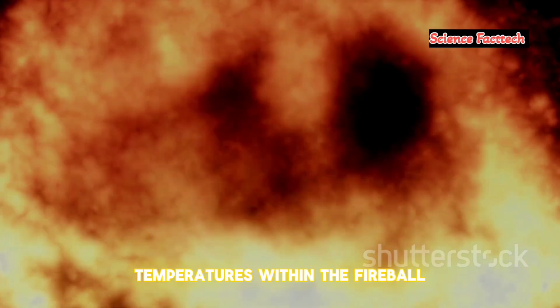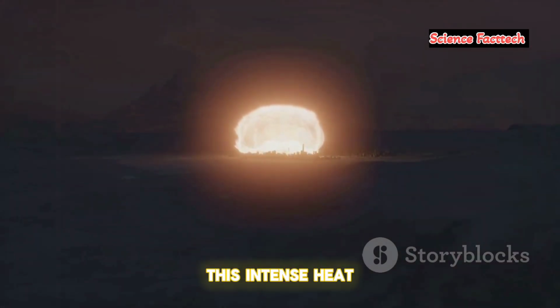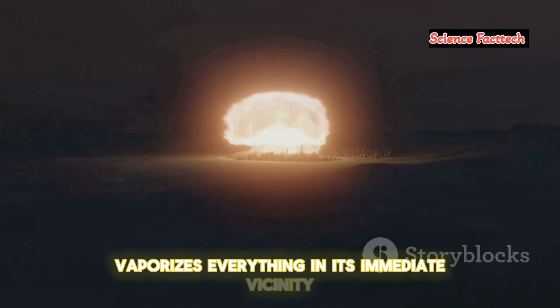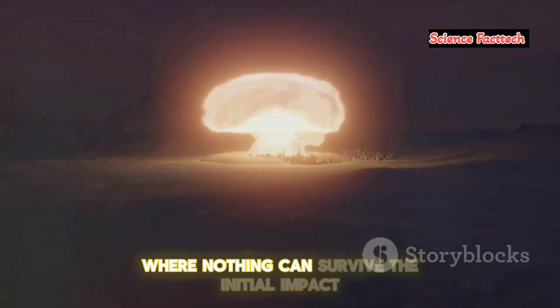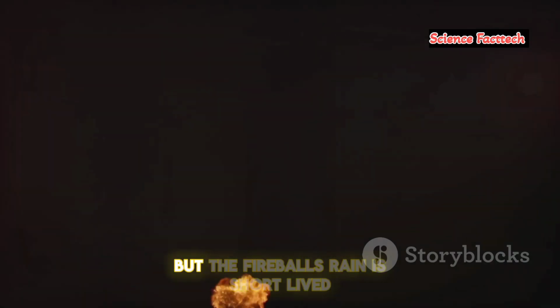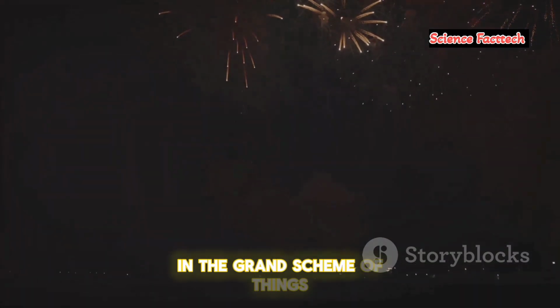Temperatures within the fireball reach millions of degrees Celsius, hotter than the surface of the sun, making it one of the hottest phenomena known to humanity. This intense heat vaporizes everything in its immediate vicinity, creating a zone of utter devastation where nothing can survive the initial impact. But the fireball's reign is short-lived, lasting only a few moments in the grand scheme of things.